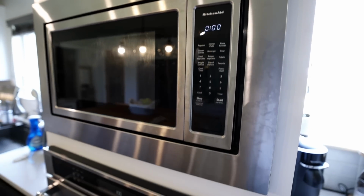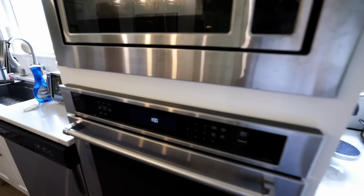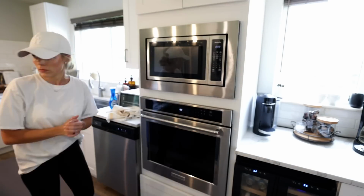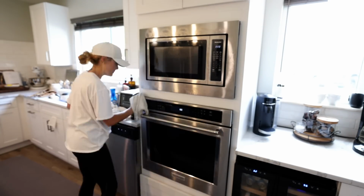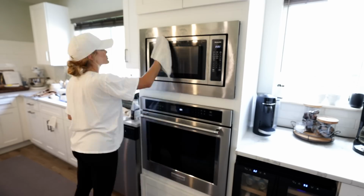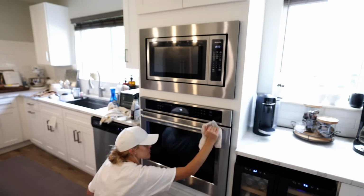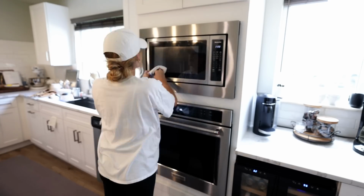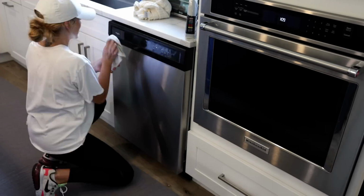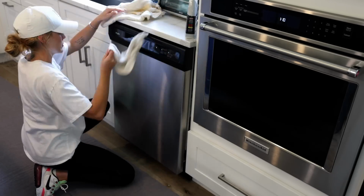Now for more stainless steel. I'm trying to show you all the fingerprints and all the marks here. It just always looks so grimy, and I hate that look. So I am wiping everything off, removing any grime and oil and, you know, food remnants, as gross as that is. But then I am taking my stainless steel cleaner and polishing it up, and oh my gosh, night and day difference.